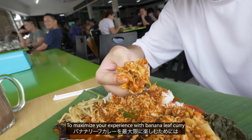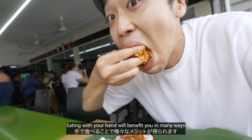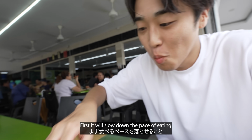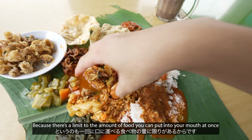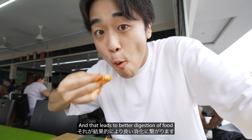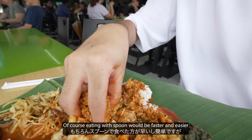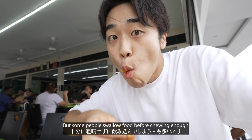To maximize your experience with banana leaf curry, you must use your hand to eat. Eating with your hand will benefit you in many ways. First, it will slow down the pace of eating because there is a limit to the amount of food you can put into your mouth at once, and that leads to a better digestion of food. Of course, eating with a spoon will be faster and easier, but some people swallow food before chewing enough.